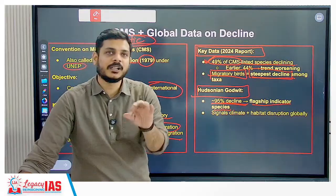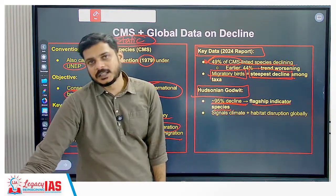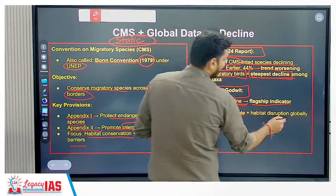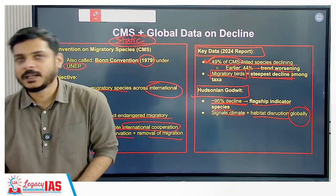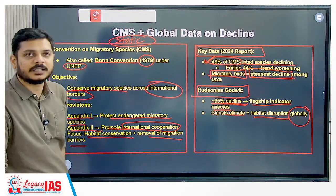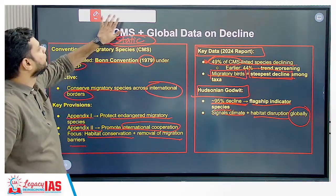That means degradation of the environment is represented by the decline in population of these species, right? So this signals both climate as well as habitat disruption globally. Globally, why? Because this species is migratory in nature, and across all the niches it is facing such a decline in its habitat conditions.